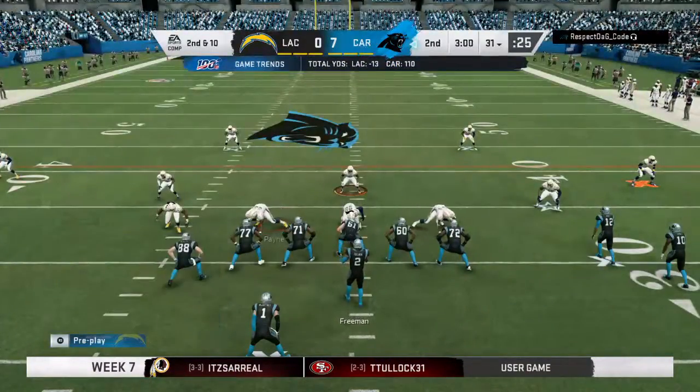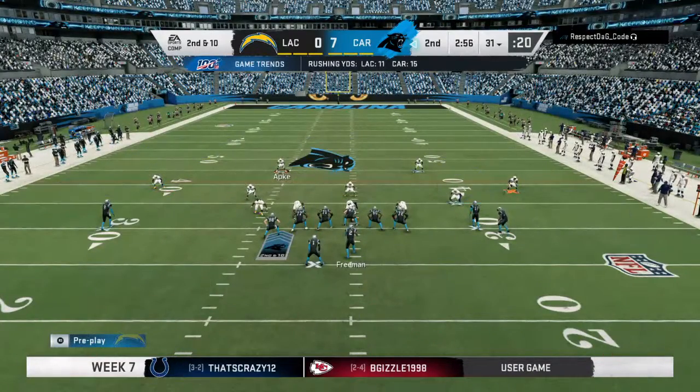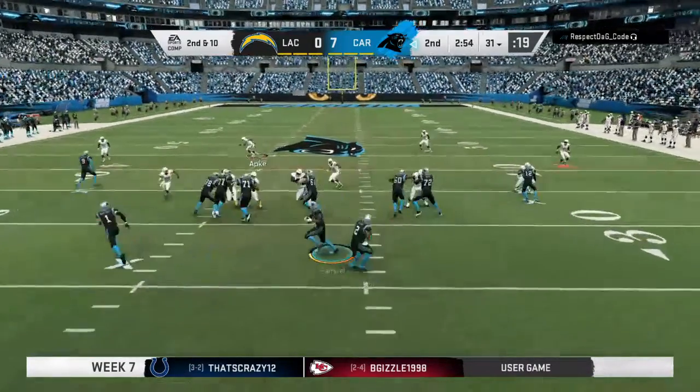Down. So after the run for no gain, here's 2nd and 10. Hey, lock it. Get that ball. Check 4. Get it.